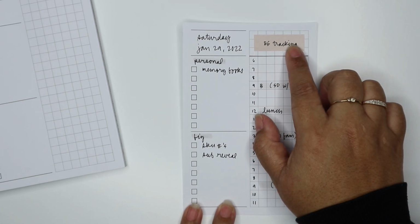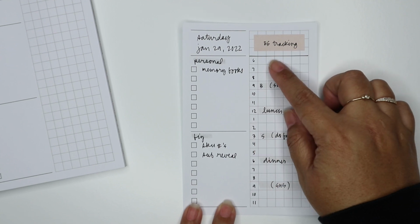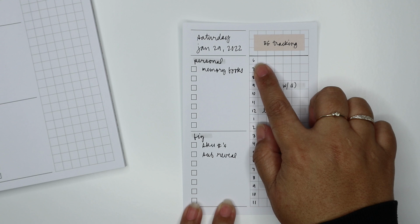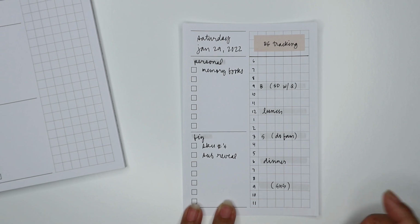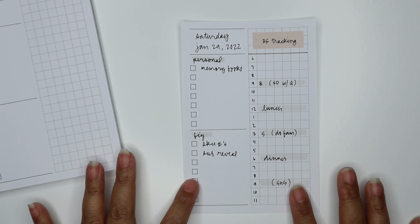I use a little page flag to remind myself to do some health tracking. And then I have my daily schedule here. So I just wrote in the numbers, 6 a.m. to 11 p.m., and then I just kind of put in some examples of my schedule there. So that's a great way to use this note page, is for daily planning.